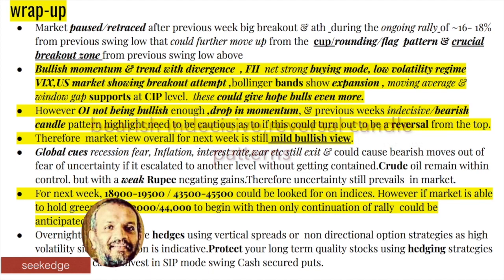But we have made a new swing. If we have made a new swing high, there is a possibility that it can reverse further and then make a new swing low and then further move up. It could be that, or it can continue a little more before that comes in. So we are cautious. So that's what a pause and retreat is what happened in an ongoing big rally, breakout rally.